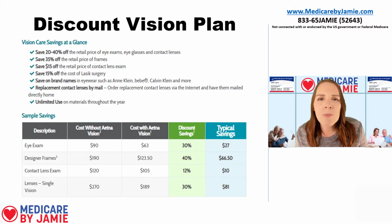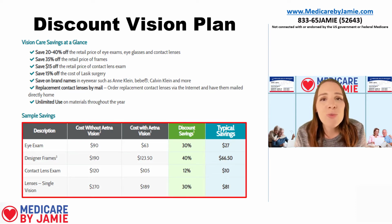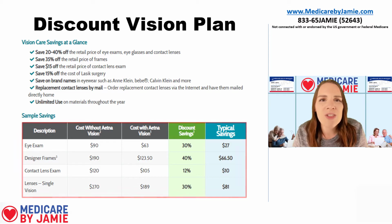So this is what a typical breakdown of this plan would look like. As you can see, there is the cost without the plan, the cost with the plan, showing you the percentage you save and how much you pay out of pocket. Each service has a different percentage, but as you can see, there are things like an eye exam, getting lenses, designer frames. So you can still get your eyeglass coverage, but at a discounted rate, which is great because you don't want to be paying for these things completely out of pocket, especially if you're getting new contacts or new glasses every 6 months to a year. It's nice to save some money and have some coverage.